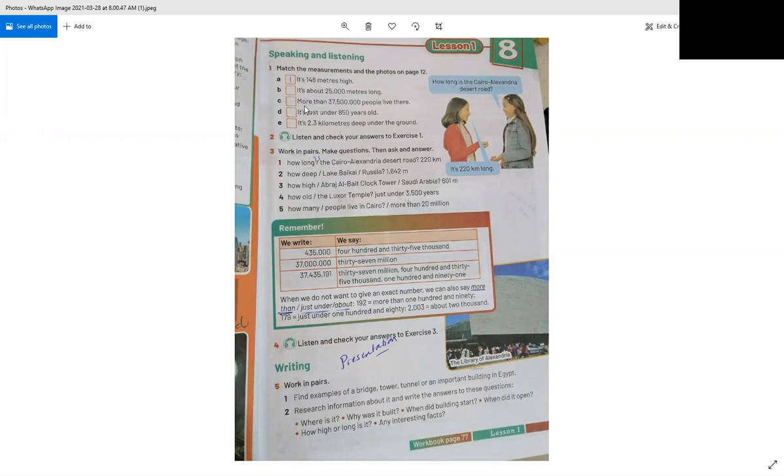Number C, more than 37,500,000 people live there. This is the city, because the city is always very crowded. Number D, it's just under 850 years old. This is the tower, because it's not very old. Number E, it's 2.3 kilometers deep under the ground. This is the tunnel. A tunnel is something under the ground, also to go from one side to the other side of the city.